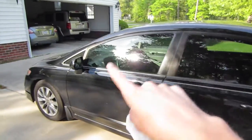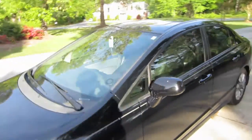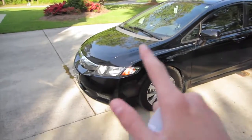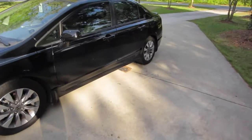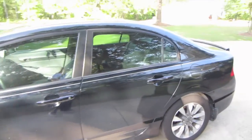35% window tint. I got this done October, November sometime. Not too long after I got the car, just because I knew it would look really good since it was just a black car, to go ahead and black out those windows. 35% is legal in North Carolina.